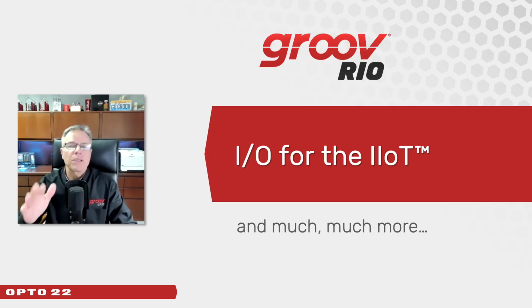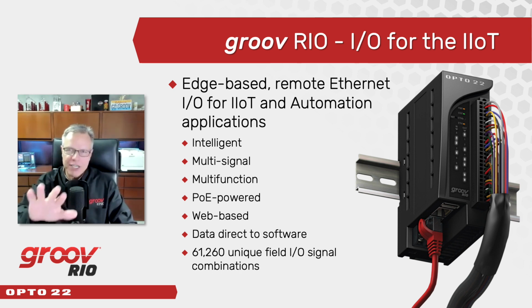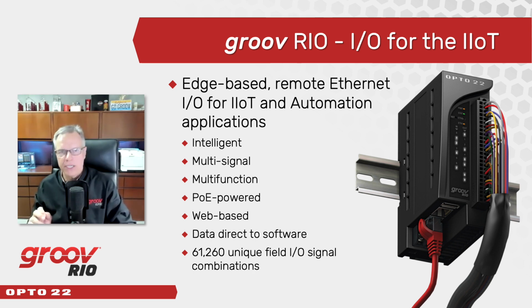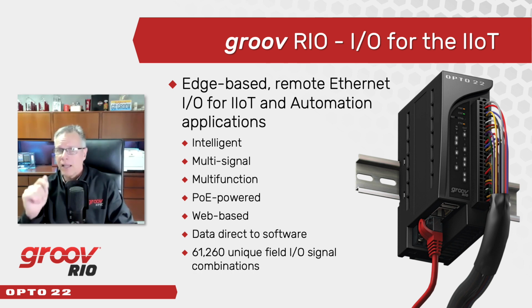So I'm pleased to present Groov RIO, our new state-of-the-art Edge I/O module. It's what we've coined I/O for the IIoT, plus so much more. In a phrase, Groov RIO is an edge-based remote Ethernet I/O module designed for IIoT and automation applications. It's a fully featured standalone device with crazy configurability, rich with built-in features, and direct connections to your favorite software and cloud apps.